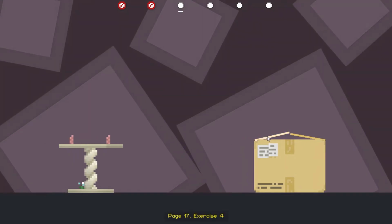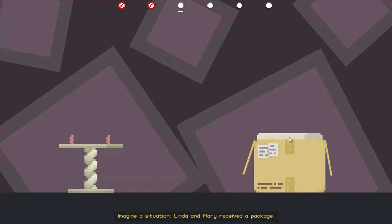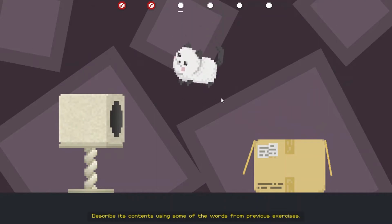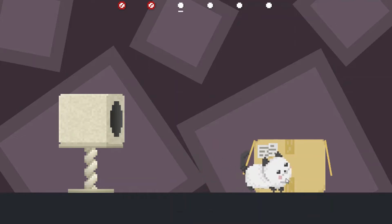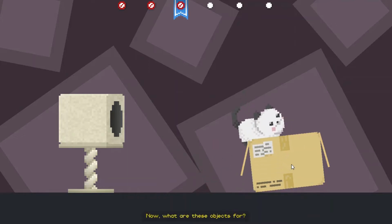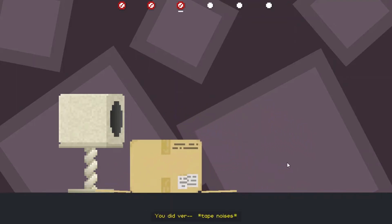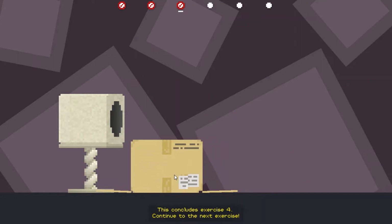Page 17, exercise 4. Imagine a situation. Linda and Mary received a package. Describe its contents using some of the words from previous exercises. Very good. Now, what are these objects for? You did very good. This concludes exercise 4. Continue to the next exercise.